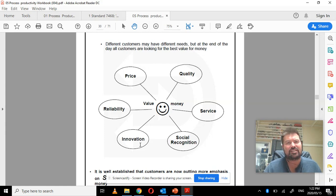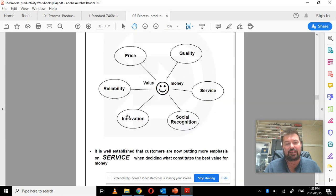Then innovation, is it cutting edge? Is it giving us things that no one else has? How innovative is your product? And then reliability. Is it going to last 2 months and then break down, or do you know that it's going to last forever? Something about Toyota that has always allowed them to charge extra is that they believe they are more reliable, and the customer feeling is that they are more reliable than your Citroens and your Renaults. That means that they can price higher. So all of these things make up what they believe is value for money.